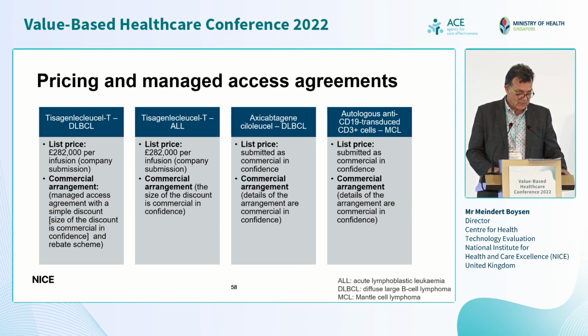So I hope this kind of whistle-stop tour through the work of NICE and partners in the UK to support the introduction of new technologies has been useful. I hope you will learn from it and that we can talk about this in the future if we further collaborate as organizations. So thank you very much.